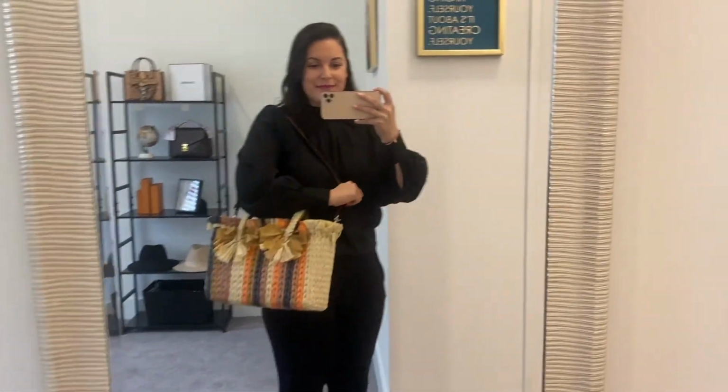But what I do like about it is that it does come with a shoulder strap. It's not adjustable, but just the fact that you have that option is great, especially for the beach. If you pack it a little bit too heavy, you have the option to carry it on your shoulder and be hands-free and more comfortable.